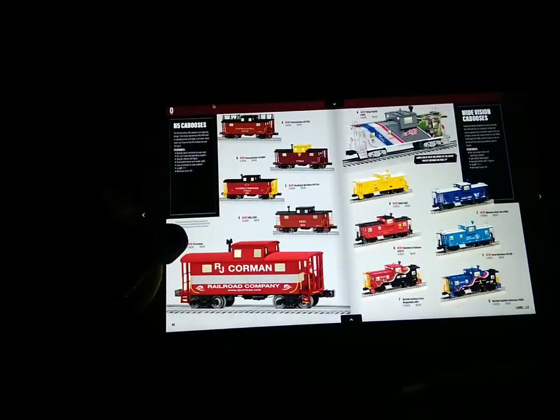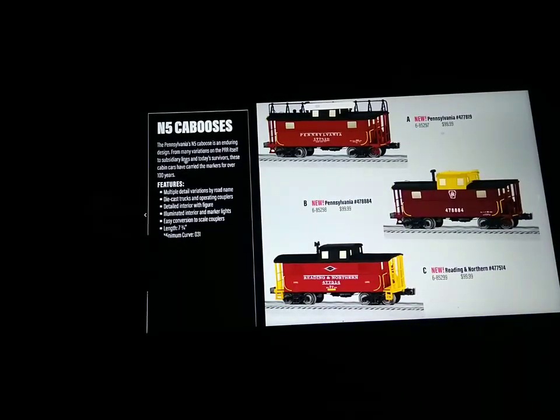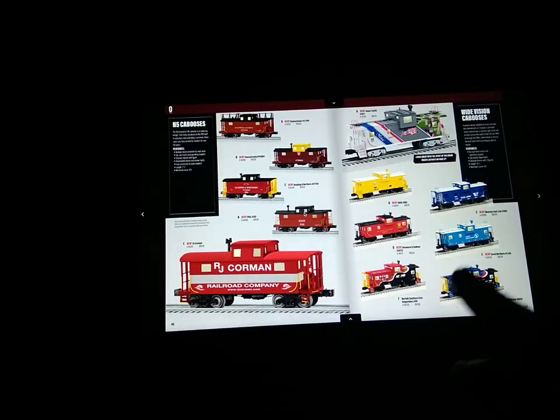There's also some N5 cabooses, which feature multiple detail variations by road name, diecast trucks with operating couplers, detailed interior figures, illuminated interior and marker lights, easy conversion to scale couplers, length of 7 3/4, and a minimum curve of 031. They have the Pennsylvania, Reading and Northern, PSR or PRSL, and RJ Corman.